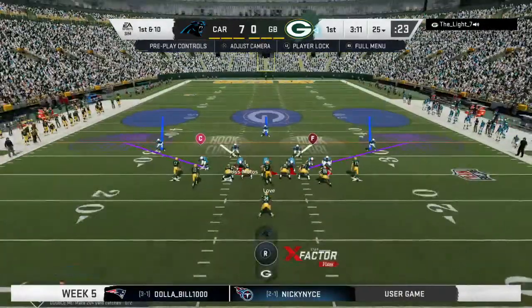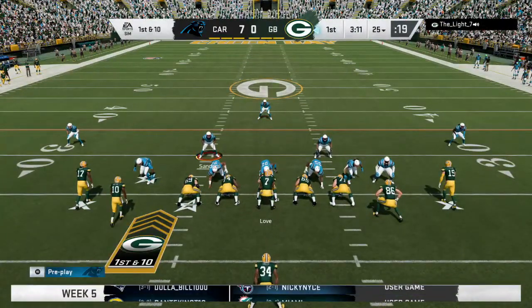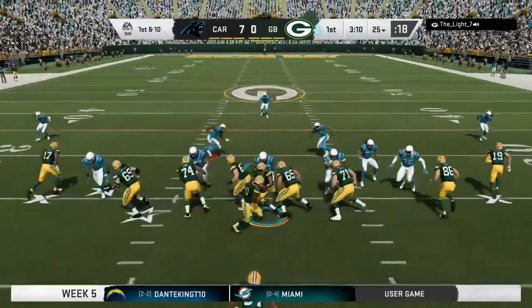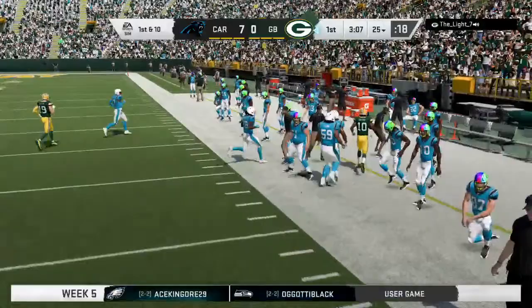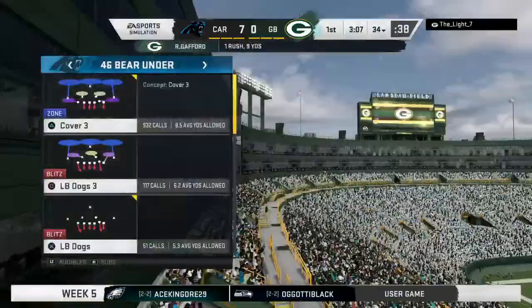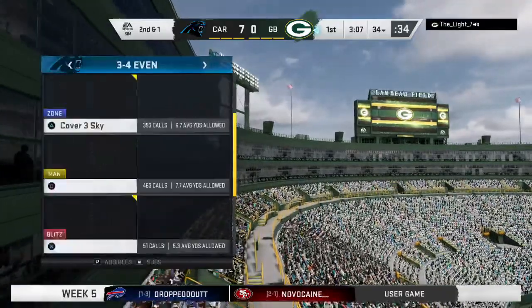Check, 59. Let's go one more. Check, 99. A little jet sweep to start the drive. And he gets this up to the 34, out of bounds there. 9 yards is the pickup there, and they'll have a 2nd and 1.